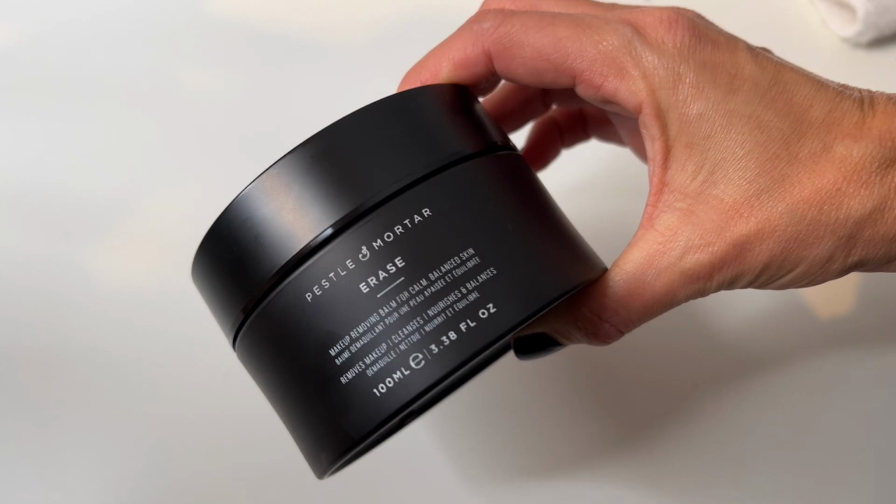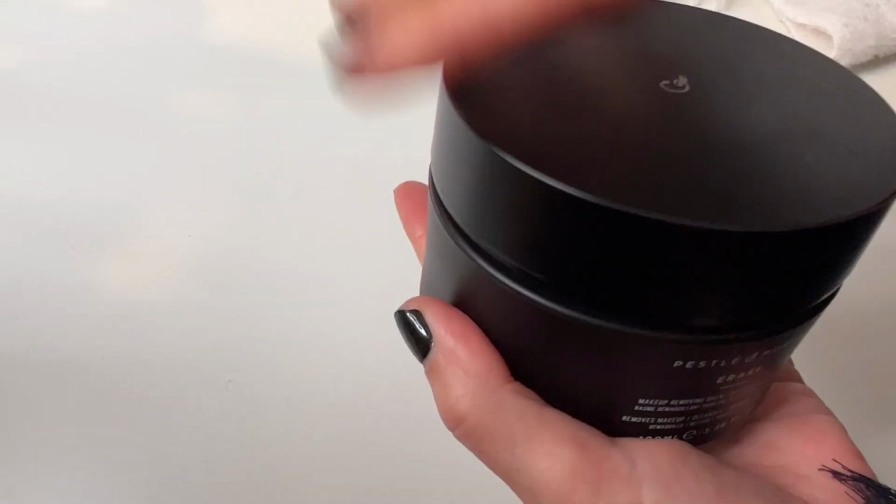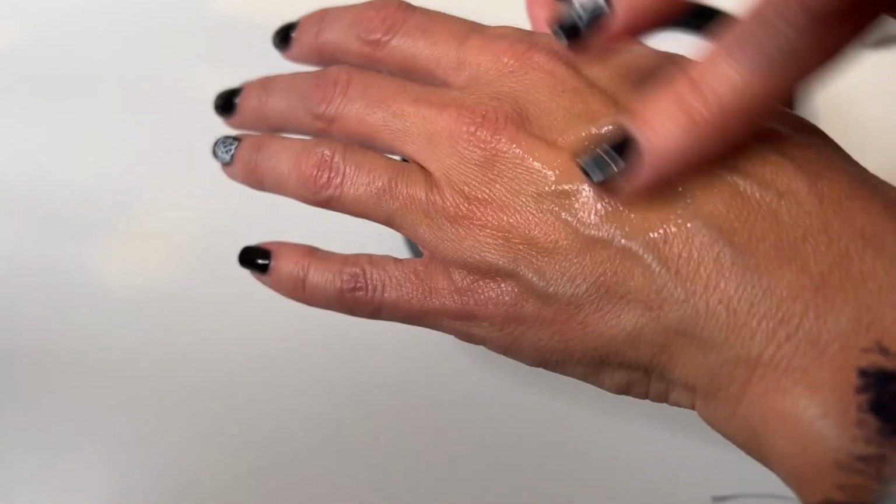Okay, so the next one has been probably my favorite cleanser of all time. And this is by Irish brand Pestle and Mortar. I have mentioned it so many times on this channel. This is called Erase Balm. It's funny, it's one of those products that's a little bit of luxury, but it's one that I can afford. So I will never not have this in my bathroom. It's kind of this buttery, but very oil-based, slippery kind of product that I absolutely love to use.